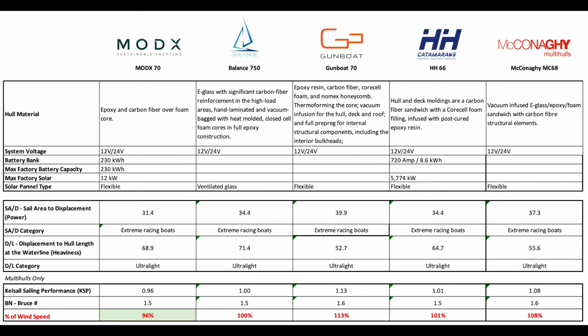Now, getting into the performance indicators here, sail area to displacement, an indicator of power. The champion here, of course, is the gunboat at close to 40. Next one is the McConaughey, surprisingly enough, at 37.3. The Balance and the HH are tied at 34.4, and the MODX is at 31.4. Now, the MODX, again, because it's a different technology, I'm not sure how relevant sail area to displacement is here, because the sail area you've got is a completely different technology and configuration. So the impact on power, according to MODX, is plus 35%. So, we'll have to argue that one out when we get to know more about the MODX.